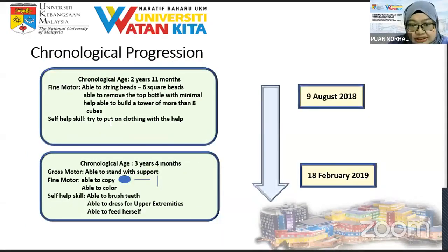Okay. At the age of 2 years and 11 months, for fine motor performance, she is able to string around 6 square beads, remove the top of a bottle with minimal help, and tower more than 8 cubes. In terms of self-help skills, she tries to put on clothing with help. At the age of 3 years and 4 months, in terms of gross motor, the patient is able to stand with support. For fine motor, she is able to copy a circle, vertical line and horizontal line, and color within the line. For self-help skills, the patient is able to brush teeth, dress the upper extremities, and feed herself independently.